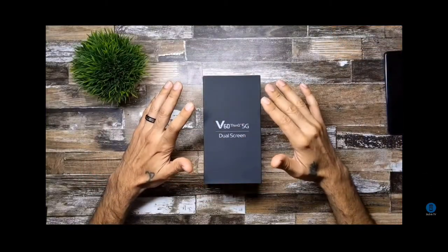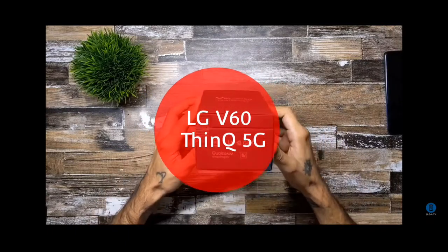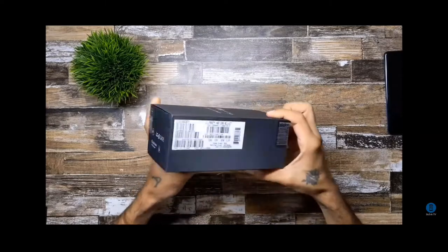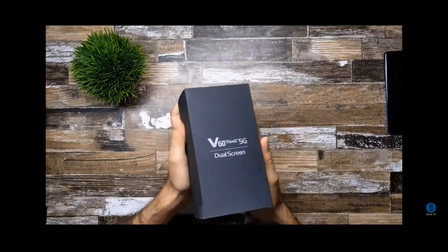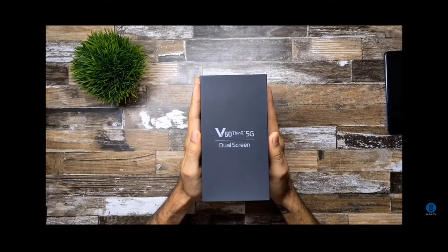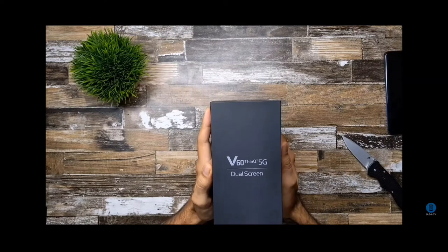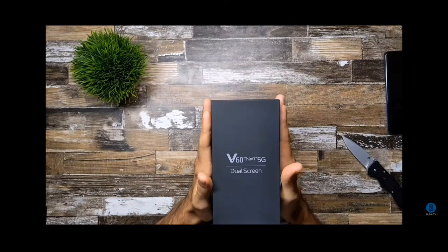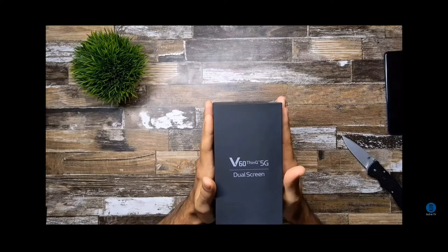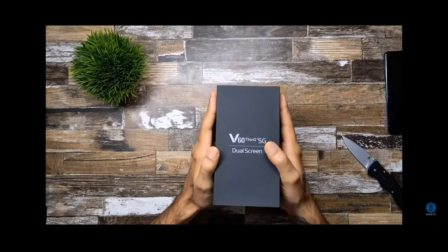LG V60, because that's a long name. And this is the official packaging that comes from T-Mobile. Surprisingly enough, there is no T-Mobile on this outer sleeve, but this is the official packaging it's going to come in if you ordered it from T-Mobile. I went ahead and wiped this box down with some sanitizing wipes just to be safe, and the box that it came in, I handled that with gloves. You cannot be too careful. Think about all the shipping boxes and packages you get. Handle them safely, and you should be okay.